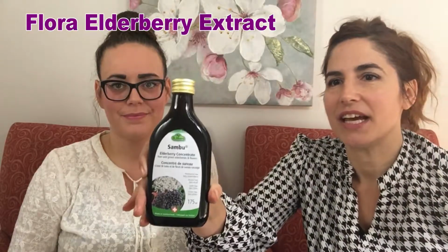So we're right in the middle of cold and flu season, and we would like to share with you today some of our favorites. Well, definitely one for sure that we find has great results, and this is actually an elderberry concentrate. Yeah, so elderberry is very high in vitamin C and can help to reduce cold and flu symptoms quite quickly when taken therapeutically.